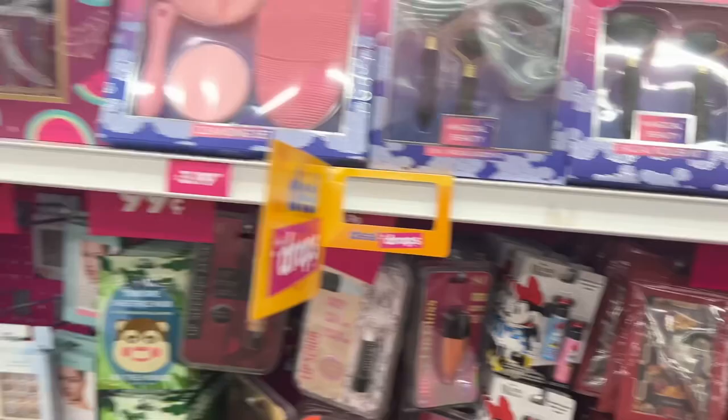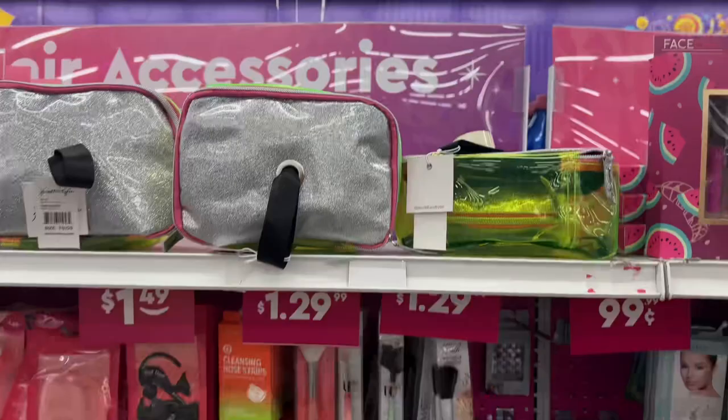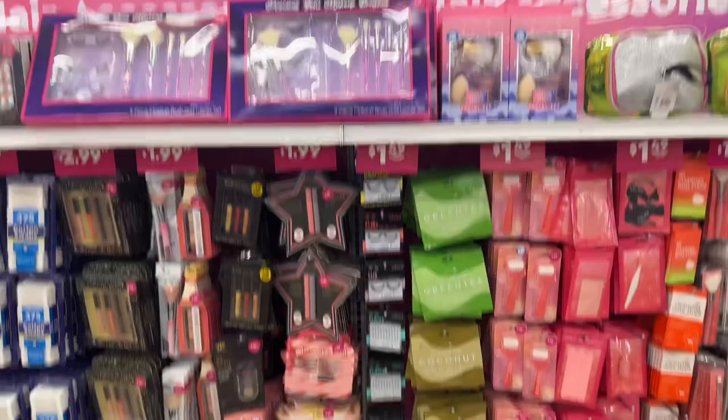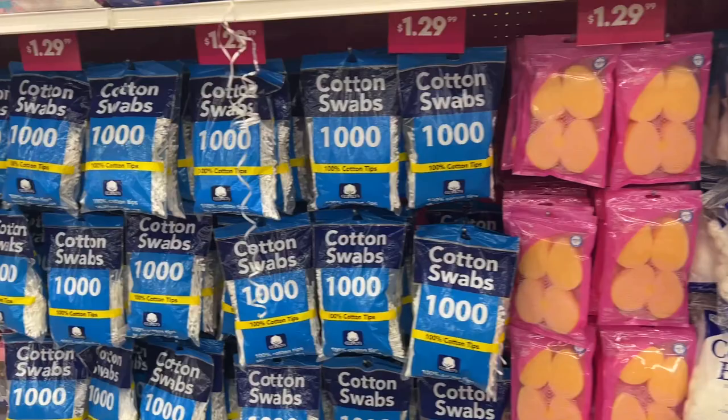Thank you. Yes. They have more of the Kendall and Kylie bags that were $40 for $4.99. I'm glad I bought it when I did. Let's see what else they got. Look how nice and neat the store is. Look at that. Look how everything is price labeled properly. That is awesome. This is definitely cool. So much better, 99 cent store. Thank you for pricing our stuff better at the store.